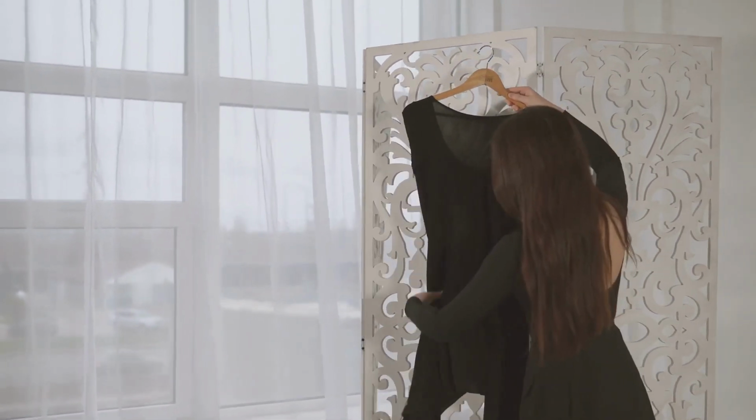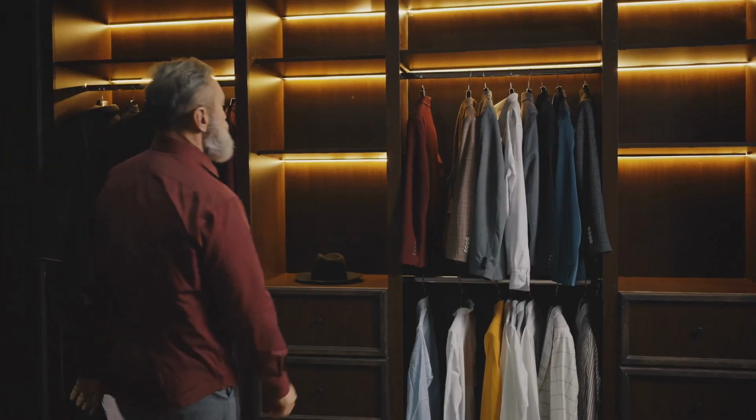So, are you ready for a fresh start with a well-organized wardrobe? Go ahead, give it a try and feel the difference.